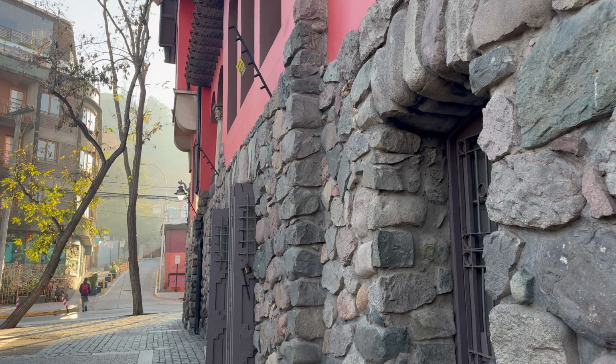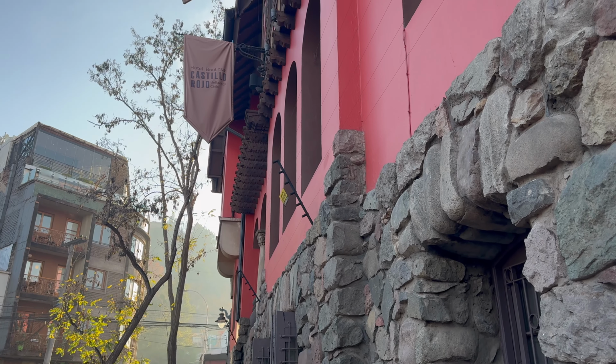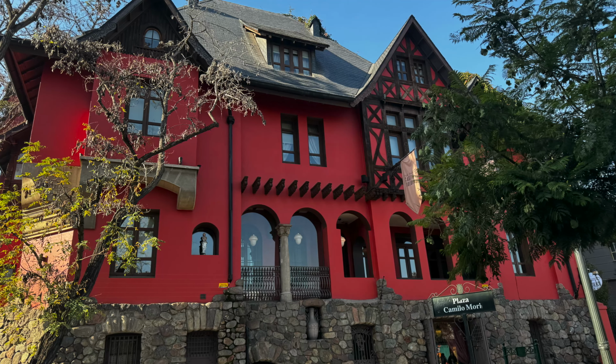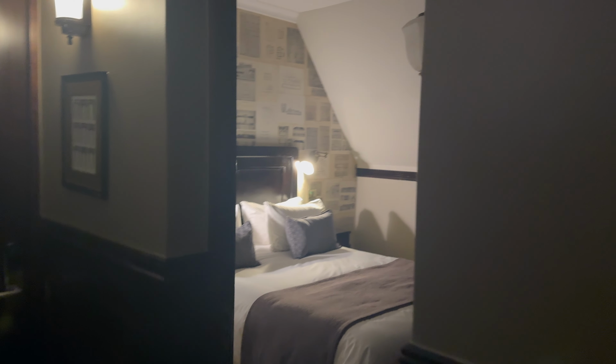Well, the striking red facade immediately captures your attention. Notice the bold, eclectic blend of styles like Tudor, Moorish and Spanish colonial. The hotel is located in the front of this plaza, inviting you into this hotel. I decided to stay in a so-called classic room. But let's see what this hotel truly has to offer.